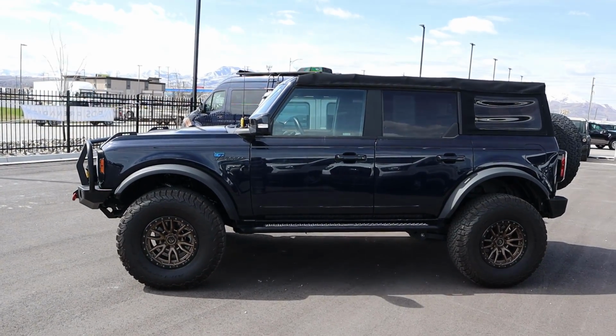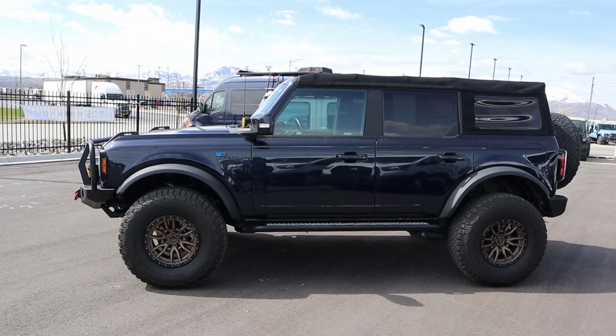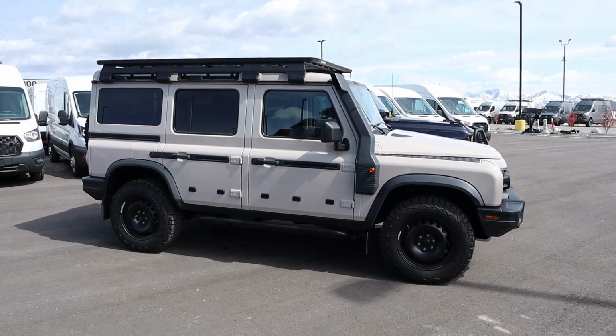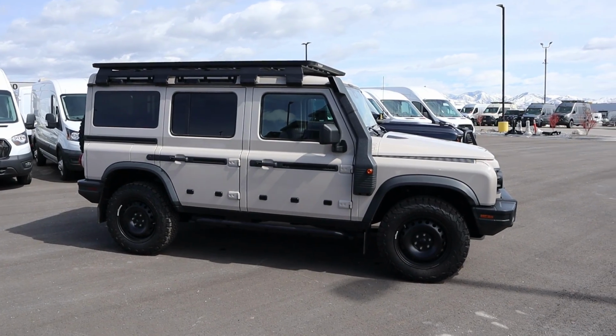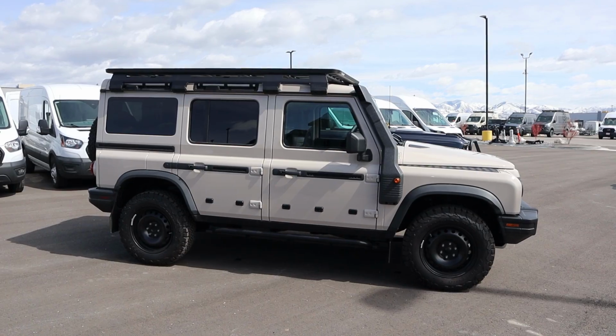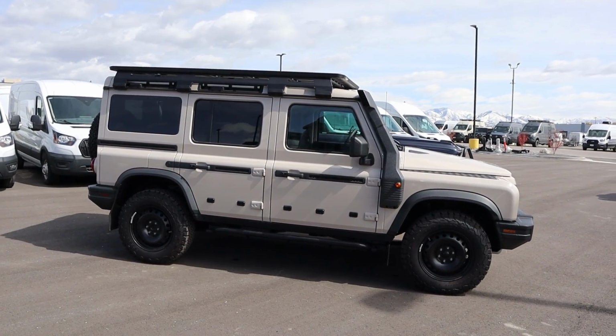Okay, regardless, here's your full side view with the Bronco. It's got that kind of classic huge tire boxy SUV look. And then here's your full side view with the Grenadier. It has that kind of G-Wagon / Defender off-roader appearance, you know, safari vehicle look.